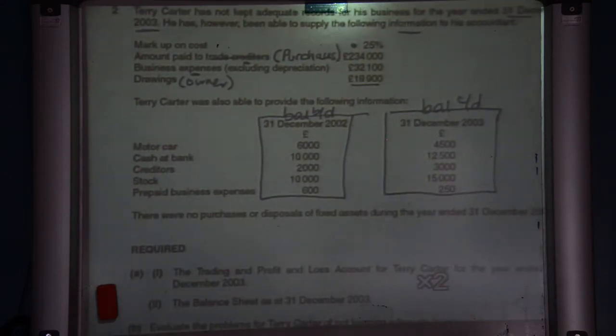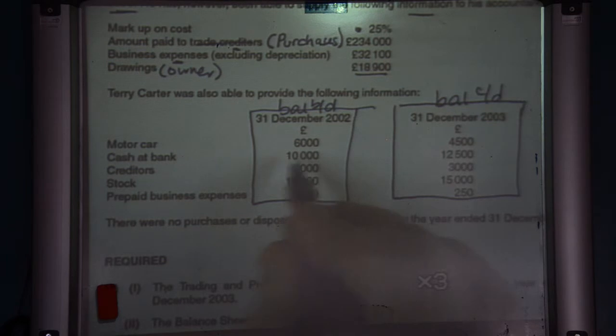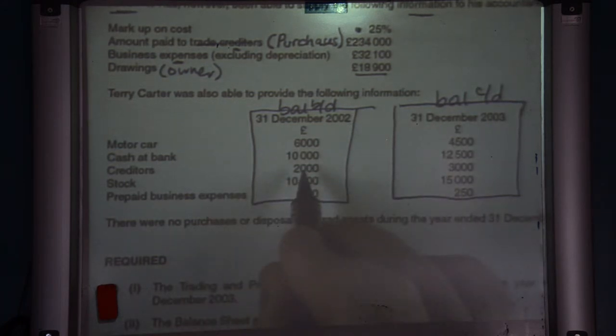We've got our motor car, we've got cash in the bank, and then, that's a bit weird, Bell BD for cash in the bank, and then my Bell CD for cash. Oh, that's my cash at the end of the year. Oh, cool. So that's my bank account. I started with 10 grand and I finished up with 12,500. Got creditors, that's what I owed them last year, that's what I owe them now.